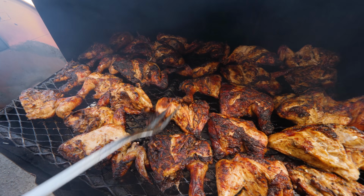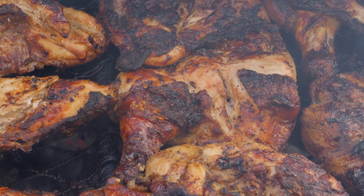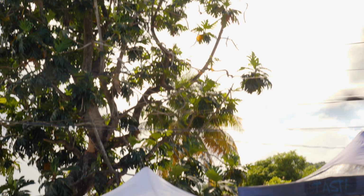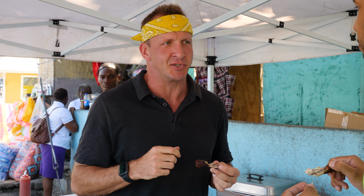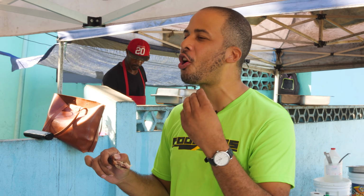Jerk chicken's probably the most popular, but what is it that makes something jerk? It is the marinade process. It looks delicious. We should try it out. Oh, that's good. Salty, spicy. The Scotch bonnet is very unique. It's like a heating pad in the winter. It's a nice lingering heat. It's not intense, so it just stays there and it just hums.